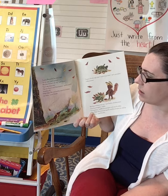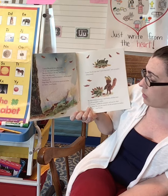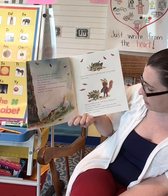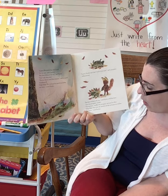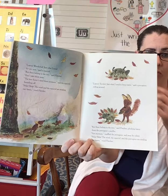"Leaves? Terrific! Just what I need to keep warm," said a porcupine, rolling around. "But those belong to the tree," said Fletcher, plucking leaves from the porcupine's needles. "Not anymore," snuffled the porcupine, and away he rolled. "Help, help! The wind and the squirrel and the porcupine are stealing our leaves," cried Fletcher.